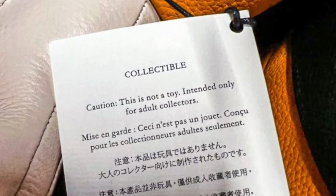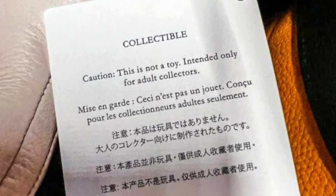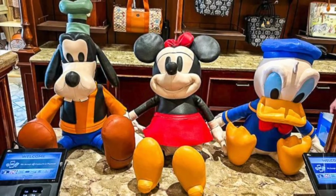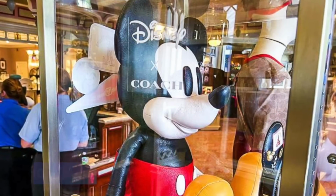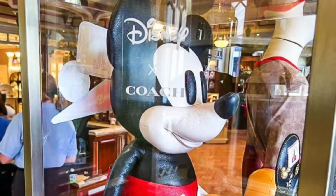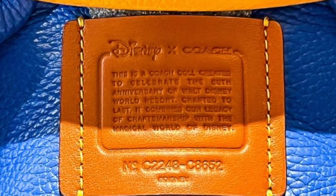The tag on these plushes wants to make sure you know they are not a toy and are intended for adult collectors only. So how much do you think these cost? Well, Coach items can be pretty pricey, but these are just plushes, right? They can't be too bad. Wrong. These are $600 each. $600 for a plush made of leather. We get that you're fancy, Coach, but that is some serious sticker shock.